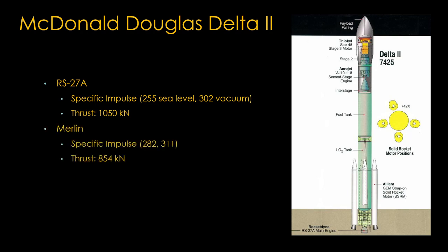Now, we can compare this. The obvious comparison is the SpaceX Merlin. It is also an RP-1 liquid oxygen, or Kerolox, engine. It has a little less thrust, the Merlin does, but it has a little better specific impulse. So it's a little more efficient of an engine, but they are roughly in the same class. Not that far apart. Now, one of the things you can notice, the Falcon 9 has nine of these Merlins, and the Delta II only has one of these RS-27s. So you can figure out that this is a much smaller launcher than the Falcon 9.